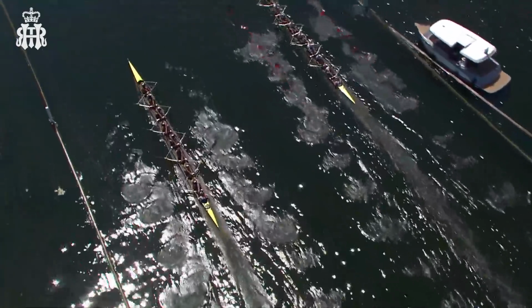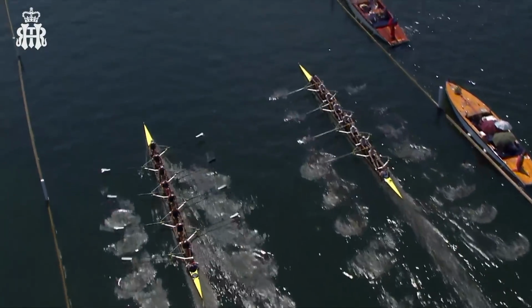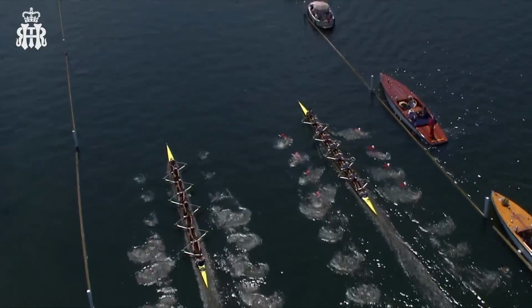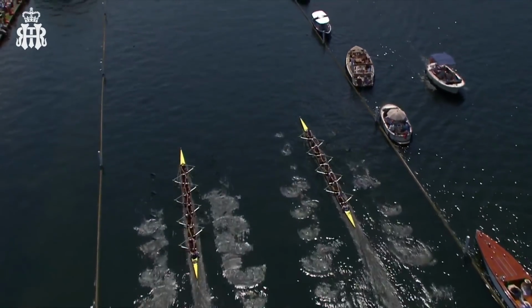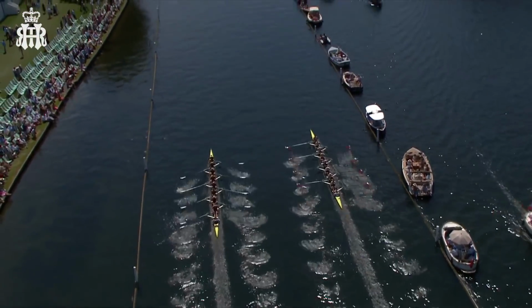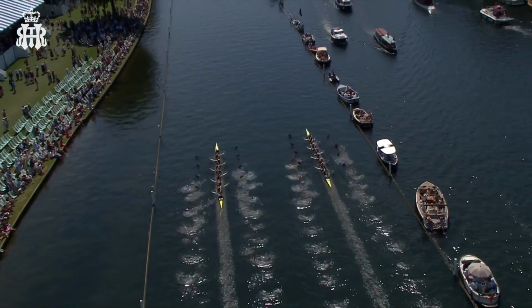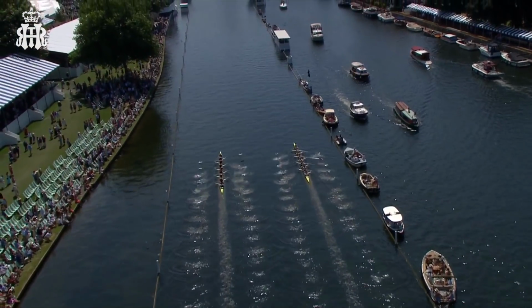They're able to hold on to their what is now quarter of a length advantage, but Yale with every stroke are narrowing that margin, and they've got, well, a couple of 100 metres of this heat left. The Remenham Challenge Cup is coming to a classic finish. This is going to be so tight. Yale are trying to inch back into this race, an inch back level. The Dutch are trying to hang on.